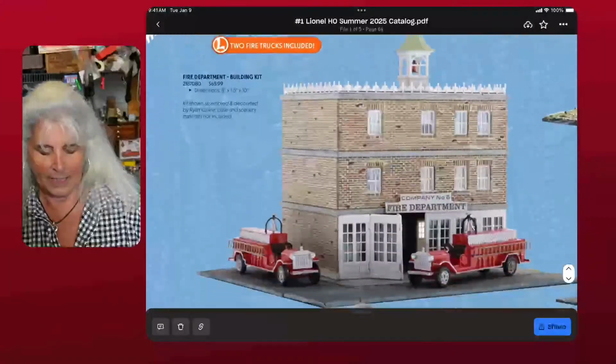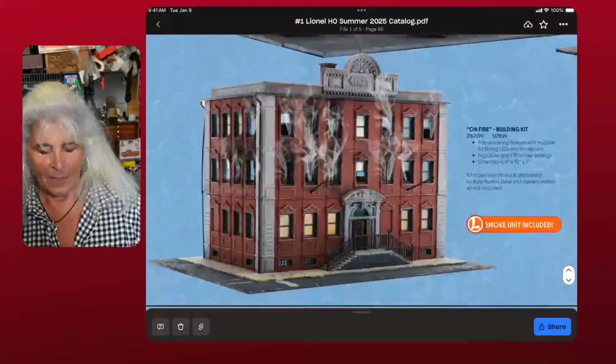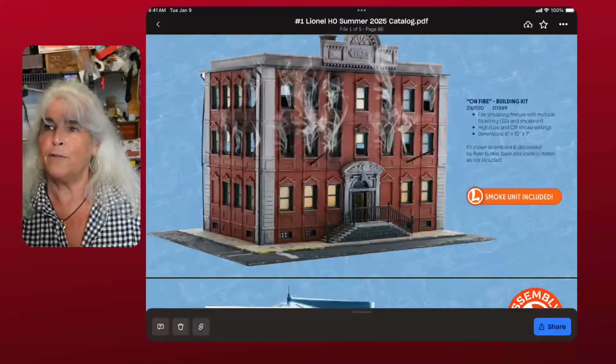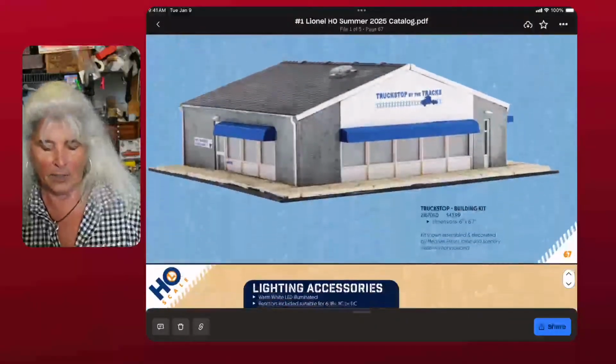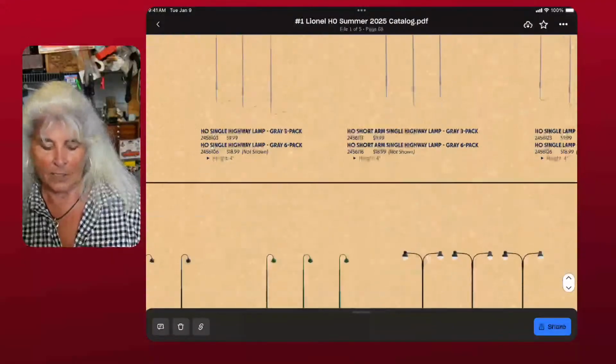So yeah, just the fire department building. That's a new one. Fire building kit. We love this kit. If you don't have one or haven't seen one, it's pretty cool. It actually does produce smoke. Ice cream and hot dogs are in stock. Truck stop on track. And then, of course, lighting accessories.